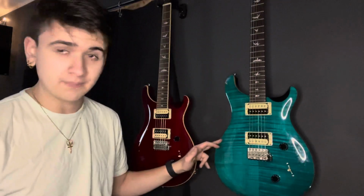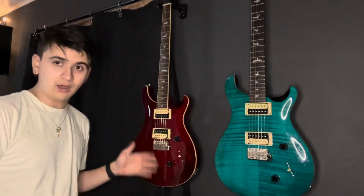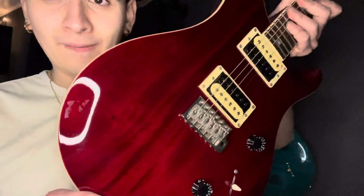So the biggest apparent difference is that the Custom comes with a maple veneer on top of the mahogany body. This veneer, this design that you see, and all these little intricate details are not shown on the Standard 24. Now let me take it off and show you more closely what it's lacking.